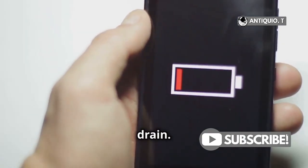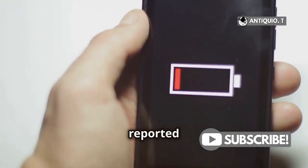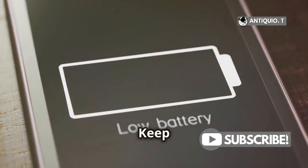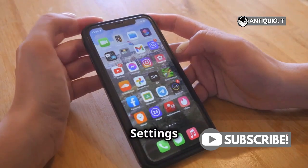Next, battery drain. Some users have reported unexpected battery drain after updating to iOS 18. Keep an eye on your battery usage in Settings.